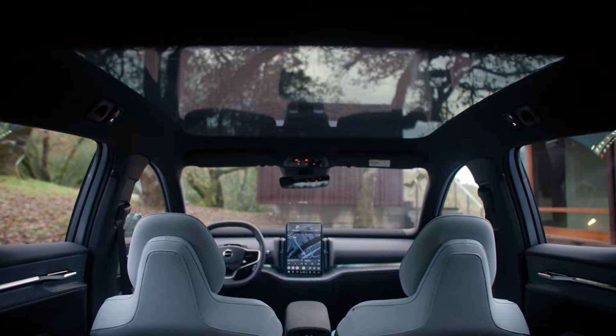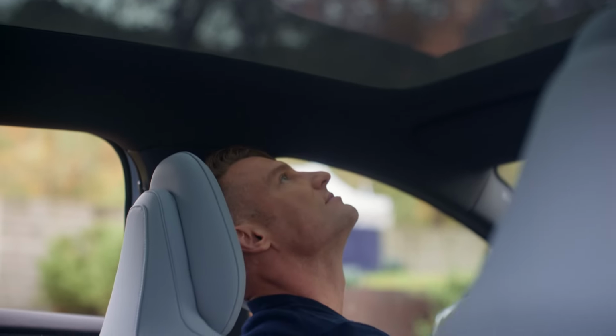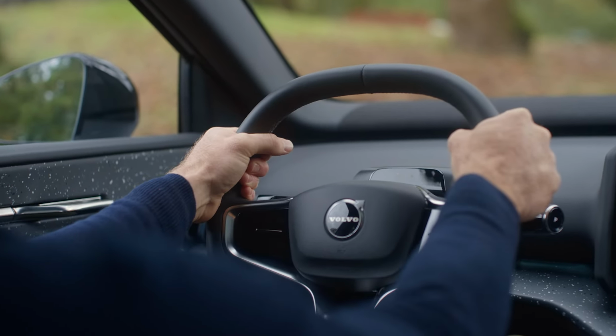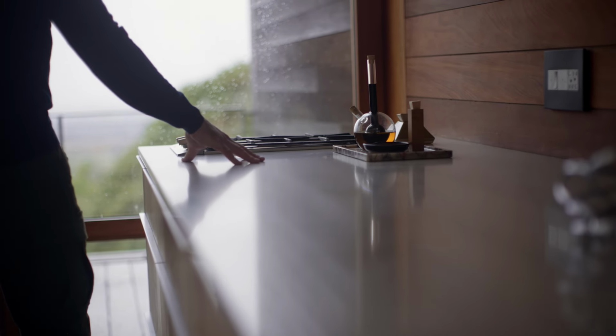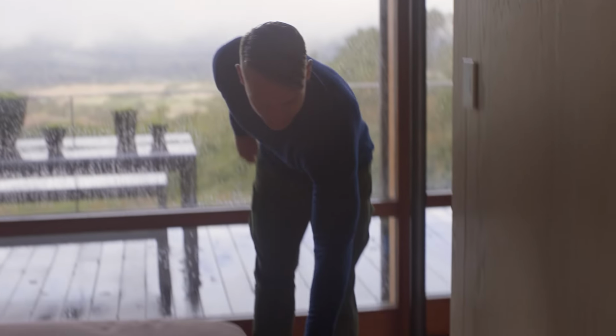You feel totally immersed in nature, from the panoramic roof to the colors to the materials themselves. It's all such a natural experience. People think of minimalism as this sacrifice of a quality of life, when in fact, it's increasing the quality of life. This is a very minimalist bedroom, but it still provides all the utility and storage that you need.